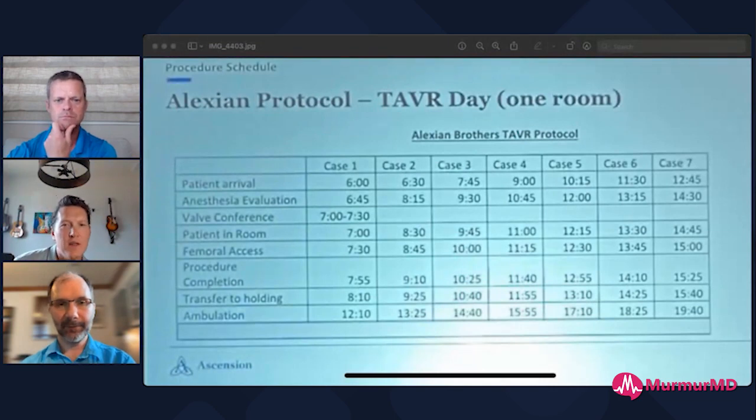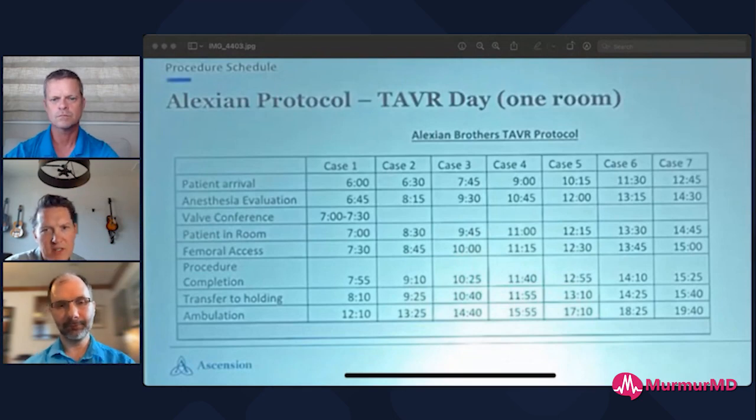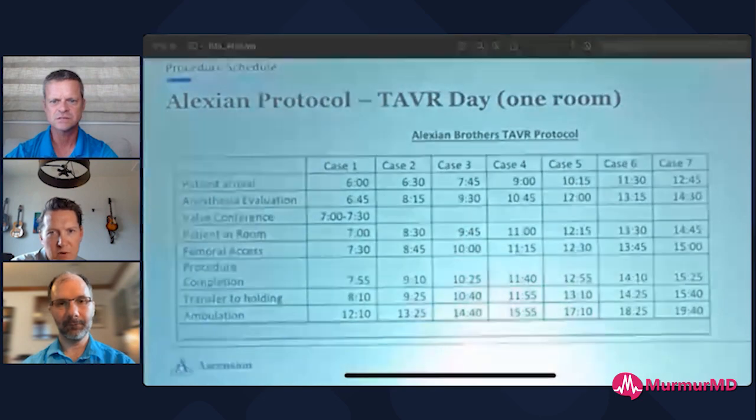I love it. And then, Andrei, talk a little bit about your turnover, because I think the on-time start is critical. Like when you think about TAVR efficiency, having an on-time start that everyone sticks to and minimizes delays is critical. Setting expectations with a table like this that you can disseminate to all of your staff and have accountability. But then I think you also do a lot of novel things in the turnaround time with your anesthesiologists and cleaning crews. Can you talk a little bit about that? Because if you look at this, procedure completion 7:55, transfer to holding 8:10, and you're sticking the groin half an hour later, I think that's pretty efficient turnaround time.